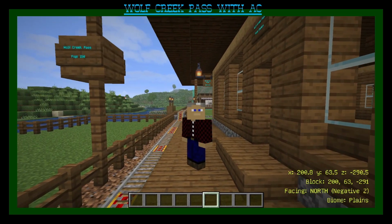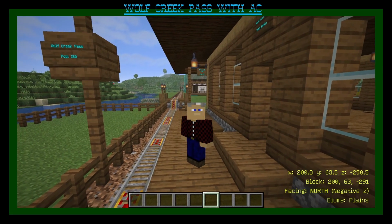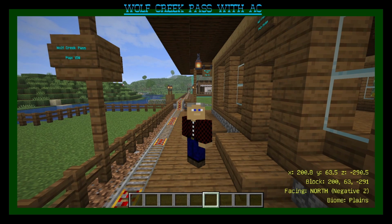We do have to build a mine yet, and that is going to happen up in those hills, and I'm going to show you how minecarts can be used to do that stuff as well.